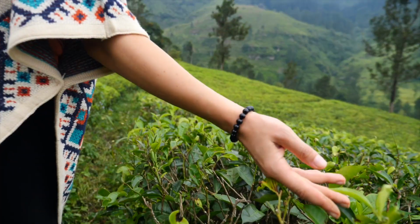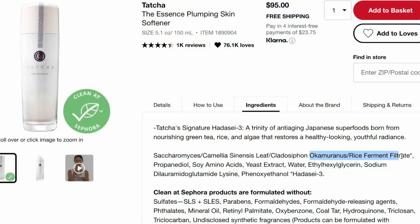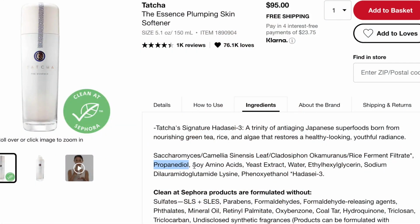The ingredients are Camellia sinensis leaf, which is green tea, really high in antioxidants and fantastic for the skin. We also have a rice ferment filtrate. This is what's used in a lot of those SK-II or Japanese products that claim amazing anti-aging benefits. We also have some propanediol for penetration and some soy amino acids and yeast extract. Both of these are fantastic for the skin, and they're probably helping to give her that bounce.